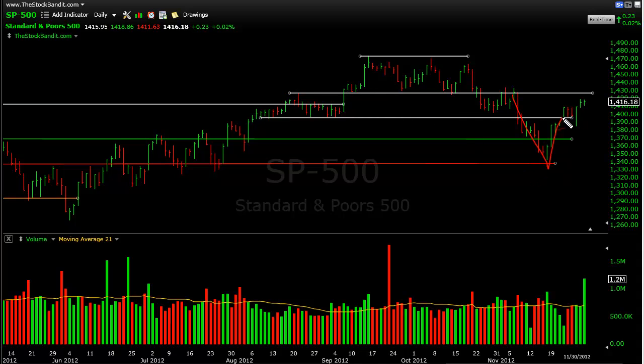But you know, this big V-shaped lift needs a little bit of rest. We need to pull back to some level here and then see if that's able to hold versus this November low. So keep a close eye on this 1395 as well. We may see a test there.